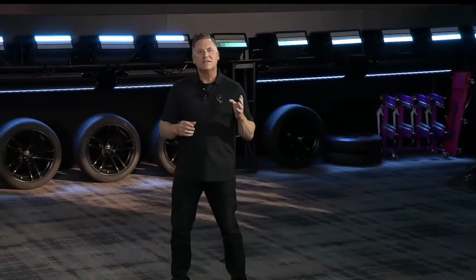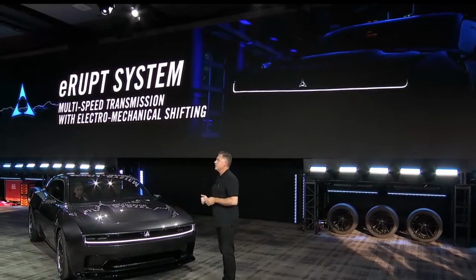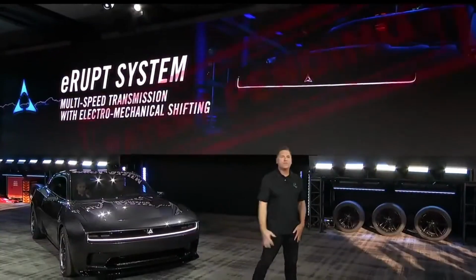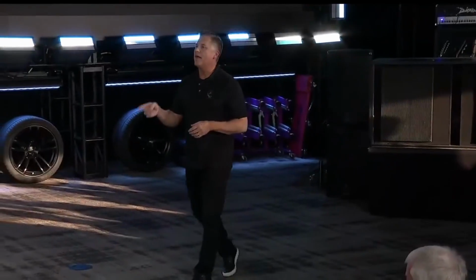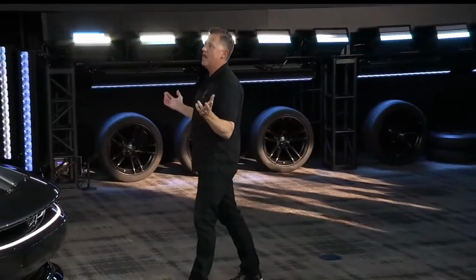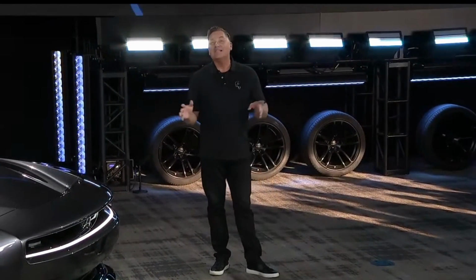So our engineers designed the new eRupt system. It is a multi-speed transmission with an electro-mechanical shifting experience that's pure Dodge. How unique? Yeah, that's also patented. At every opportunity, we use this new tech to make a muscle car a better muscle car. Now, you're all going to ask me, so I'm going to get it out of the way. What about the power? Yeah, I'm not going to tell you that yet. But what I can tell you is it will share another very familiar Dodge exclusive, direct connection.